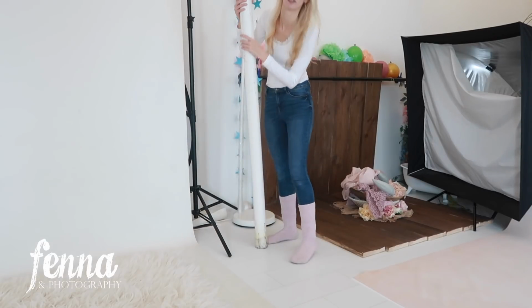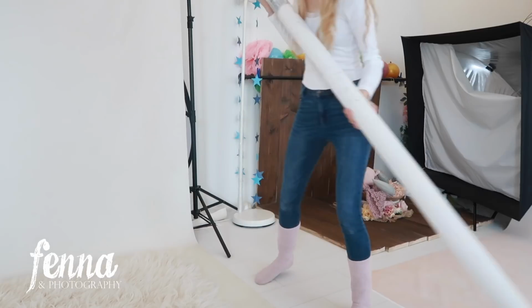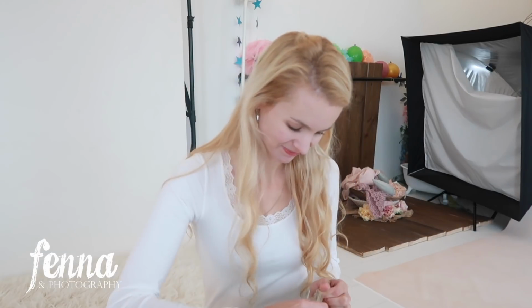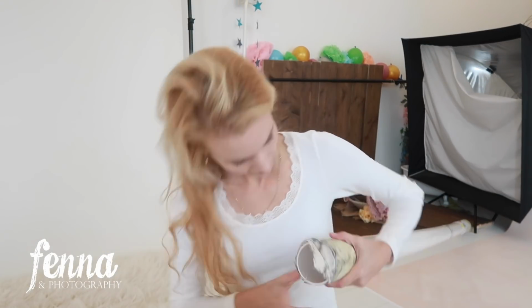First I'm going to show you how big this package is. I don't know, can you see? No, you can't see. But it's like a super duper long package. So I'm going to try and open it. It fit super well. So I got one side open. So now something has to come out.